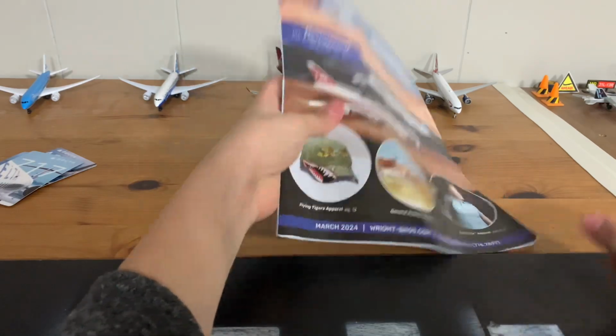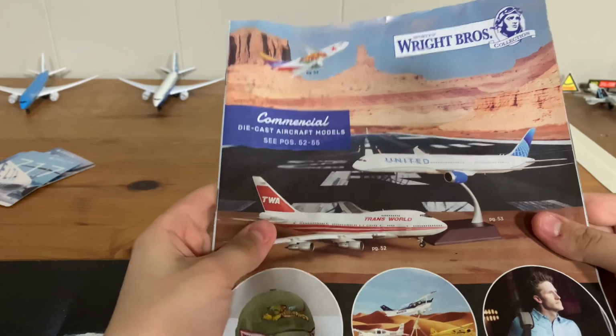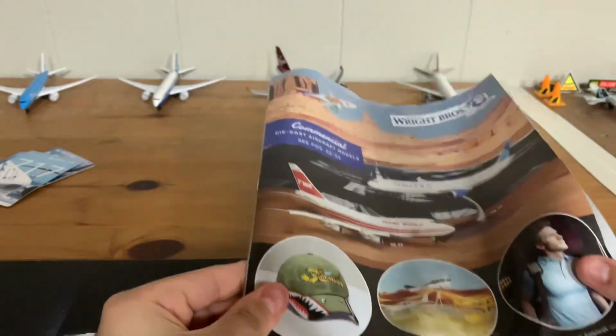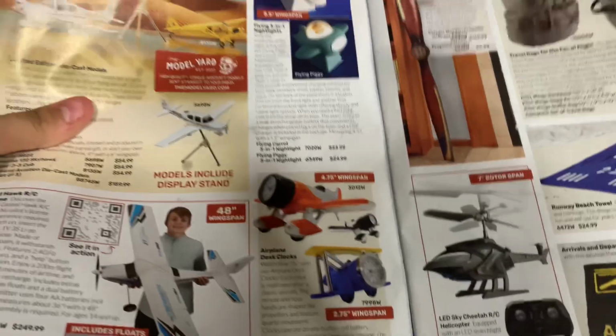Alright, so let's look at the magazine. So, you can see that we have the Gemini Jets models and the diecast aircraft models. See pages 52 to 55. So let's look at this magazine. Here, this is what the magazine looks like.